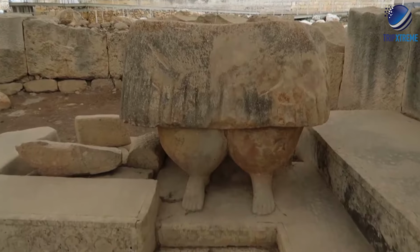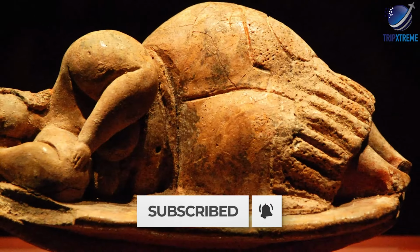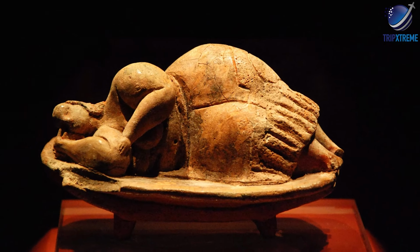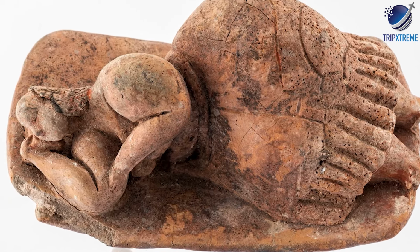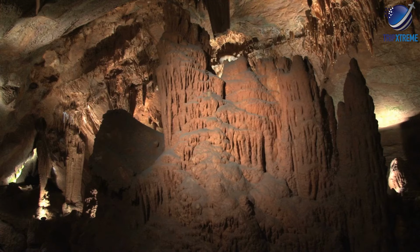The headless fat statues of the Tarxian temples are displayed here. A small room houses the Sleeping Lady, considered a masterpiece of prehistoric art. This tiny figurine of a woman lying on a couch reveals the expression and emotion of centuries ago. Fascinating!